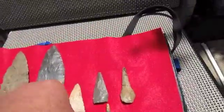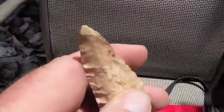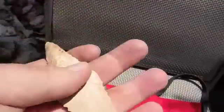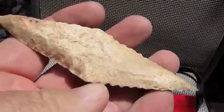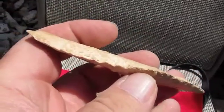But I'm showing off some Harahey stuff. A lot of people don't ever get to see much Harahey. Now this is a pretty cool little Harahey knife out of Arkansas. See how that Harahey has got that.